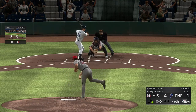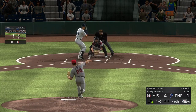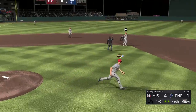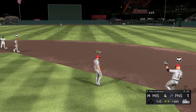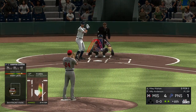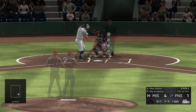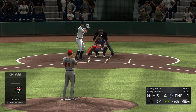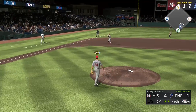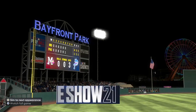Into the box, Griffin Conine. As the first pitch to him is a changeup that can't find the zone. It's ball one. 1-for-2 in the ball game thus far. Reined in to second for one. On to first, and they turn the double play. So now to the plate, Riley Mahan. Yes, he'll take a called strike at the knees. It's 0-1. He's 0-for-2 in the ballgame so far. This one's down to third. Throw on to first, gets him, and the side is retired.